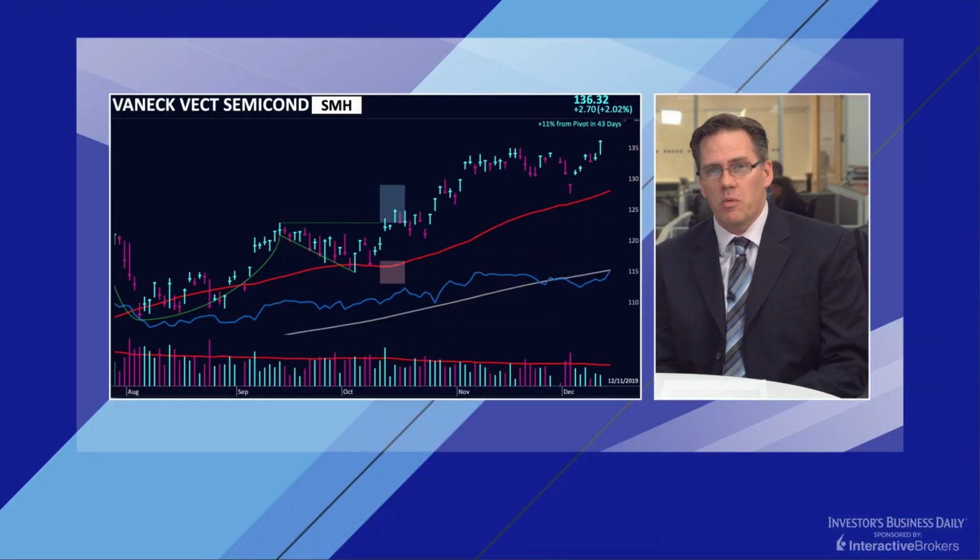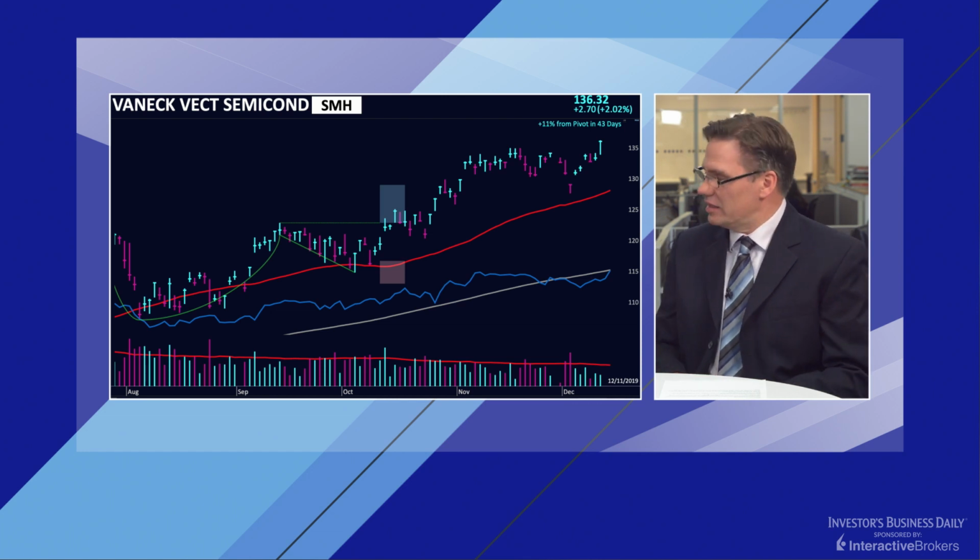And first and foremost, that is the chip sector. We're taking a look at the Van Eck Vectors Semiconductor ETF, SMH, which gained about 2% today, and it cleared a small consolidation. This is one that we actually had on Swing Trader, but we unfortunately got shaken out last week. But what's happening here is that the chips are acting very well, and this might be one of those things where a lot of them are out of position. So you might be saying, okay, I can't buy this one, I can't buy that one because it's out of position, and I think that's a good call.